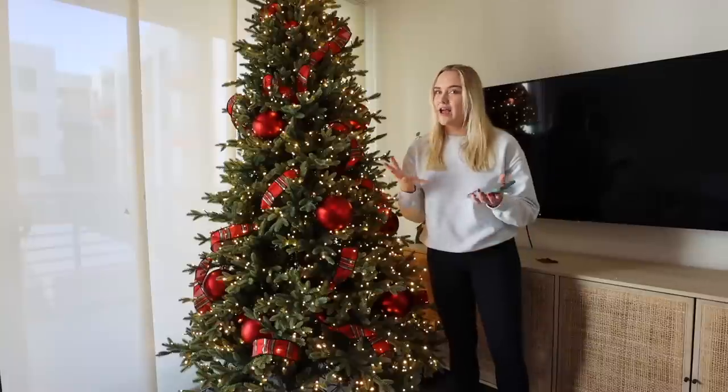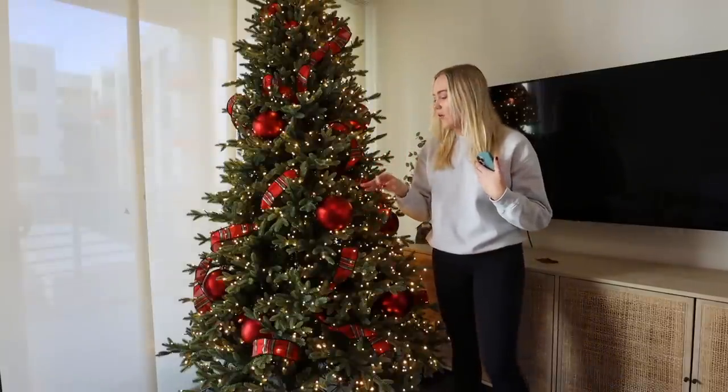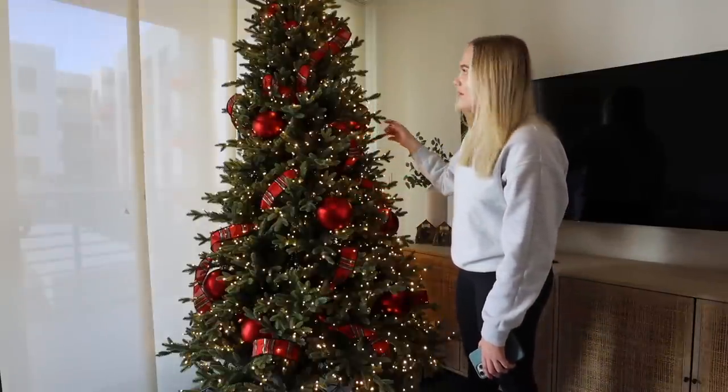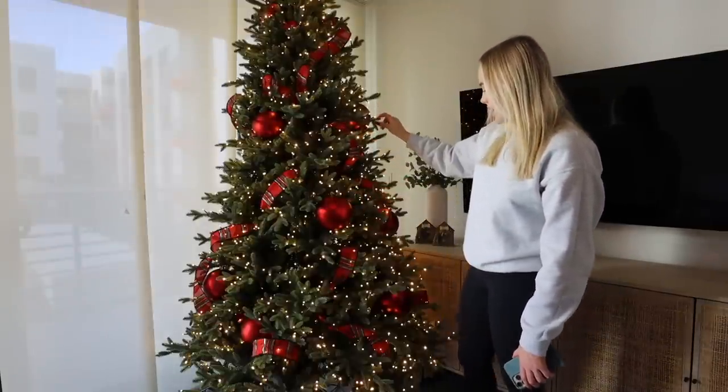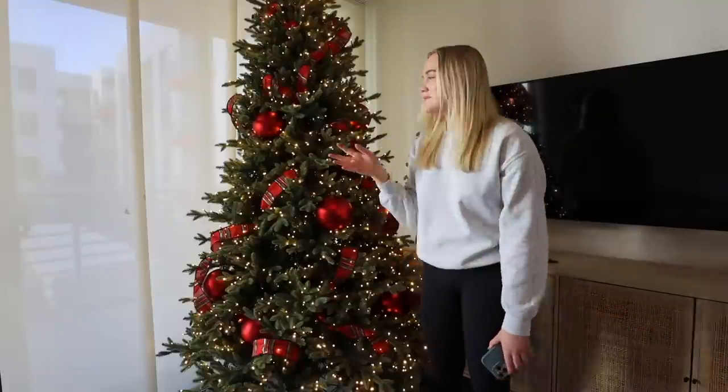So if you have a cheaper tree with a lot of holes, these bigger ornaments are the way to go. I'll try to find some and link them down below for you guys. They can definitely add up. I think I got them on sale. So if you can find them on sale, run and get them. But now we're going to go on into the regular ornaments, which I'm so excited for.